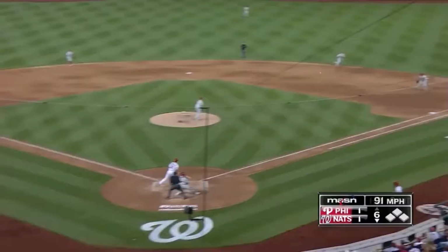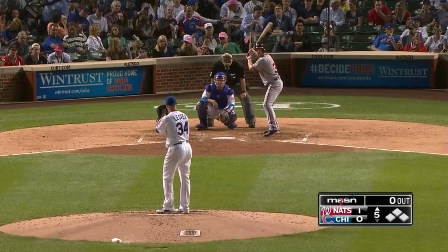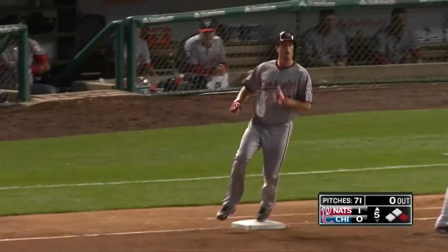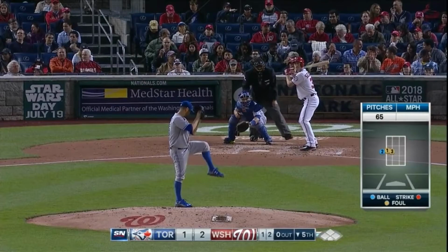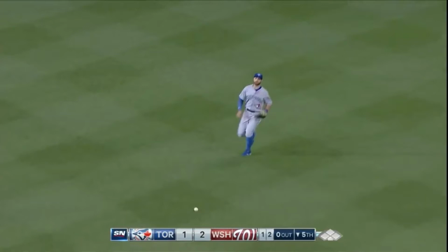Scherzer, right field. He's got a hustle. Look at Max Scherzer. Up the middle. Slightly off to the left. Up the middle. Reyes can't get there. It's a base hit for Scherzer.